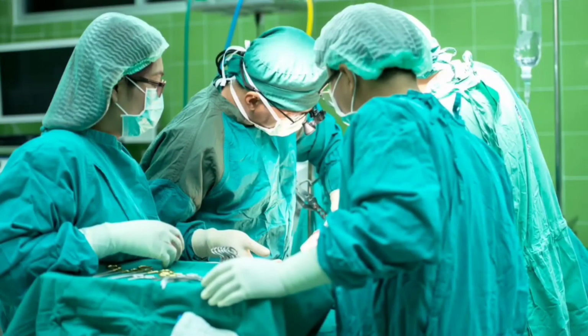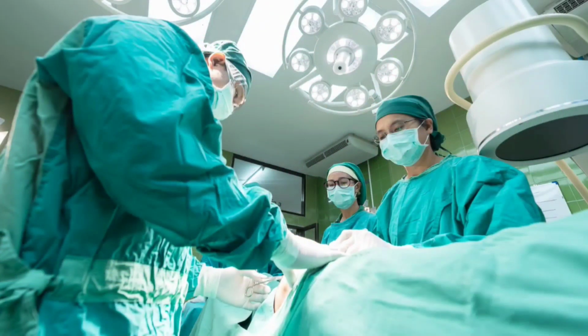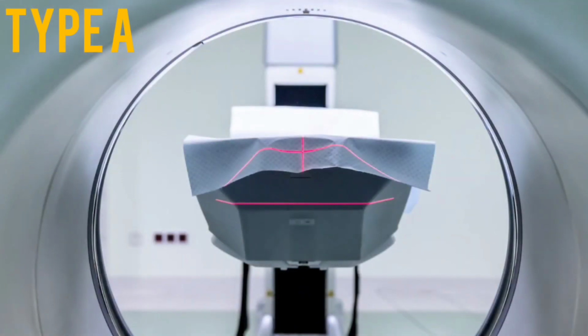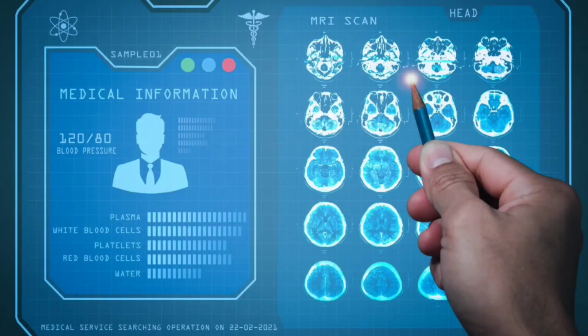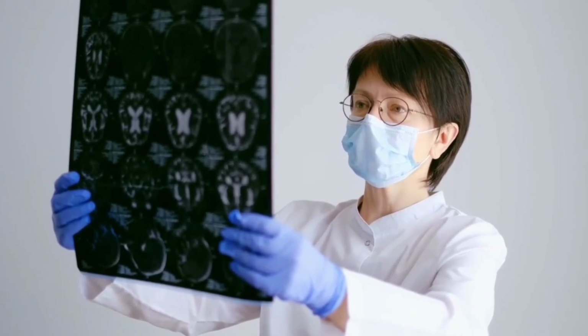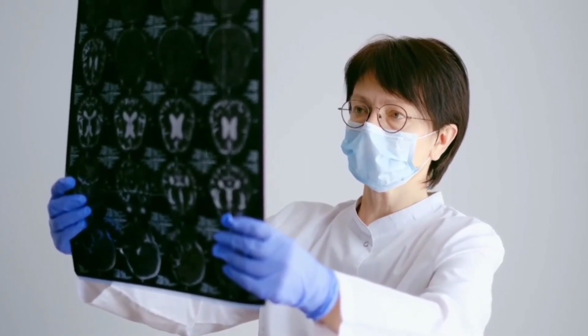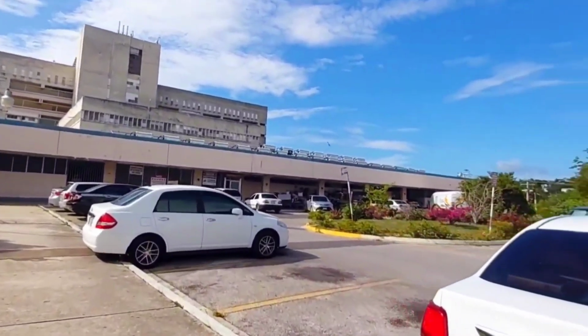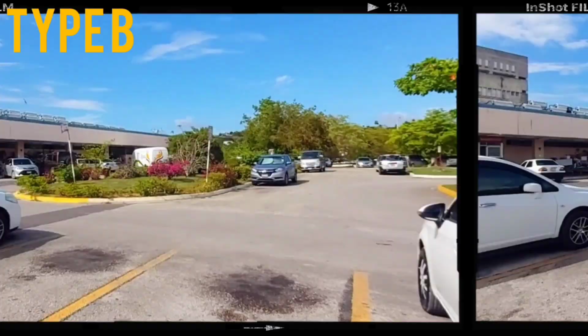Now, this leads me to the classification of hospitals in Jamaica. In Jamaica's healthcare system, hospitals are classified as either Type A, Type B, or Type C. Type A hospitals provide highly specialized and full-scale secondary and tertiary healthcare services. Hospitals in both the private and public sectors may refer cases to Type A hospitals. Cordell Regional Hospital is currently the only Type A hospital in Western Jamaica.